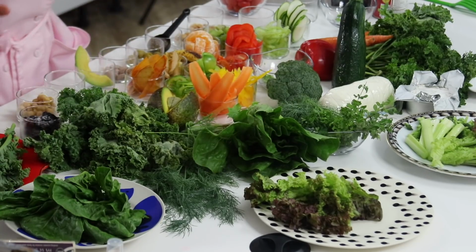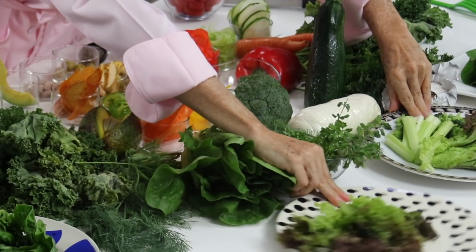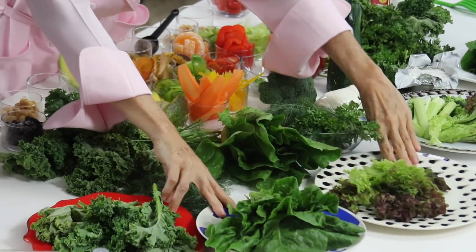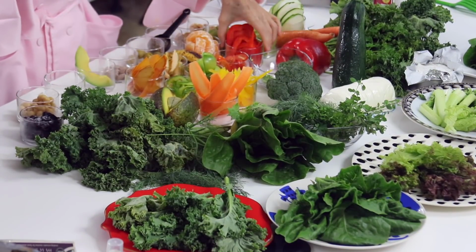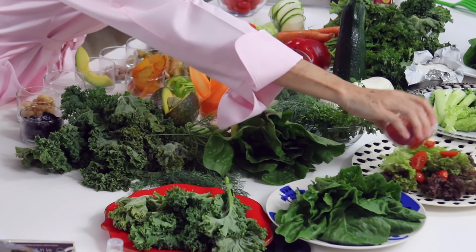To one of the plates, we're not going to add greens, but we're going to add vegetables, cruciferous vegetables like the kale. And when you have a salad that contains cruciferous vegetables like kale and mustard greens and broccoli and cauliflower, those salads are going to help you lose weight if you eat carbs after them.